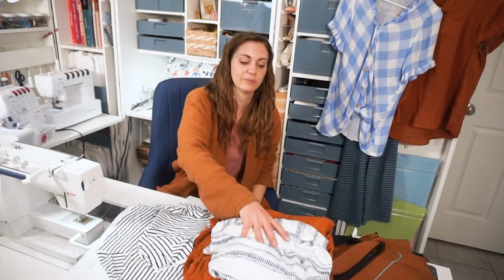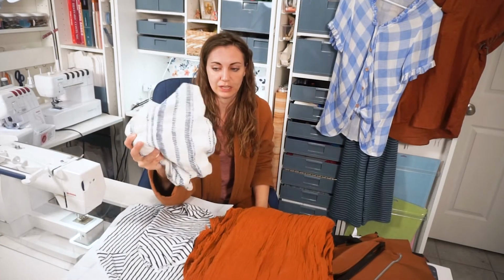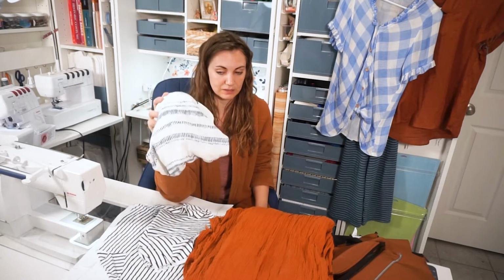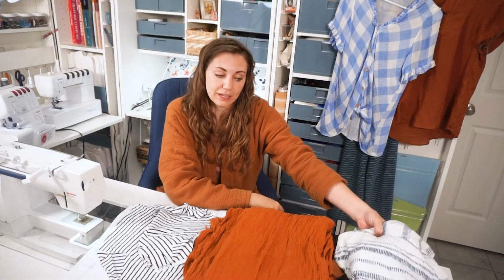The other one I have planned is this one, where I'm going to change the dolman sleeves into set-in sleeves, and I have not started this one yet, but it is out and ready to go.